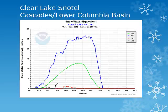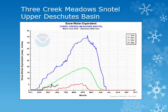In the lower Deschutes Columbia Basin area, Clear Lake Snotel is at an elevation of 3,500 feet. Looking at the black line, the current year observation, this fairly low elevation site has gotten little snow so far this year and remains well below normal. In the upper Deschutes Basin, the Three Creek Meadows Snotel site is at about 5,600 feet. Looking at the solid black line, we can see that this site had little accumulation of snow during December and is also well below normal.